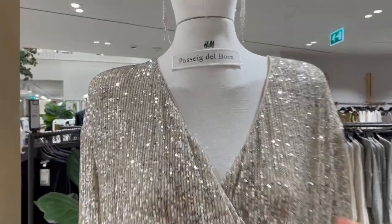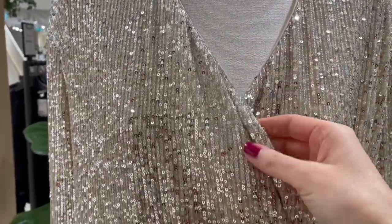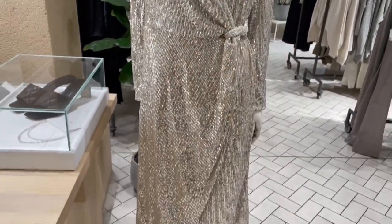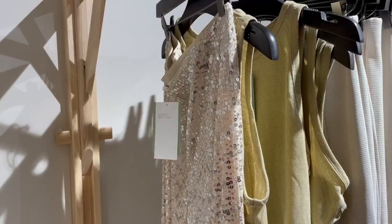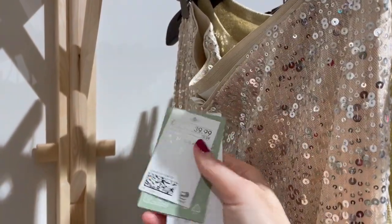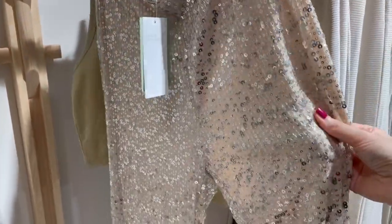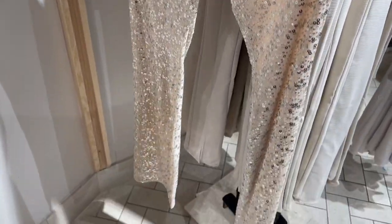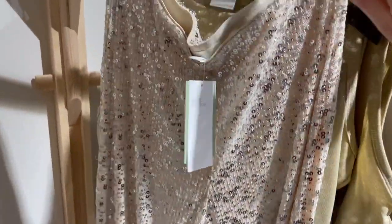Just arrived at H&M. Gorgeous dress with the sequins, so stunning for the New Year's Eve. That's a stunning trouser with the sequins and a champagne color. Super gorgeous, and when you combine a nice cashmere sweater to it, I think it will look fantastic for the festive days.